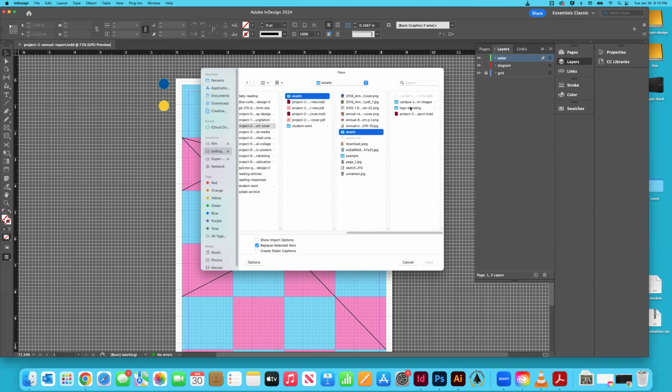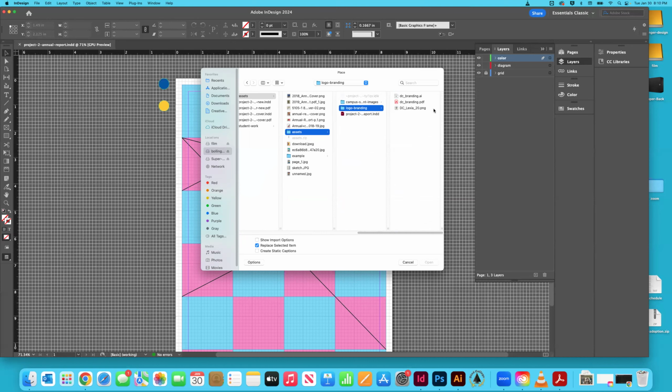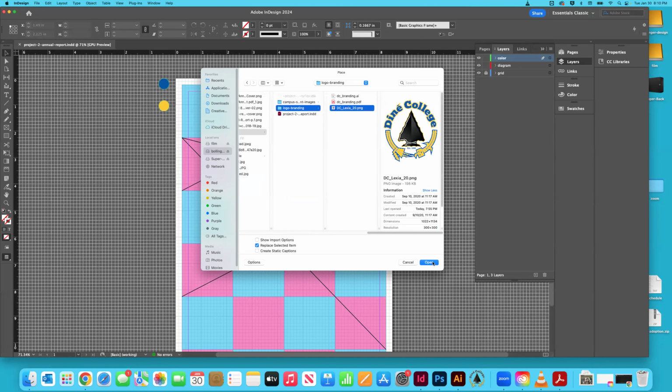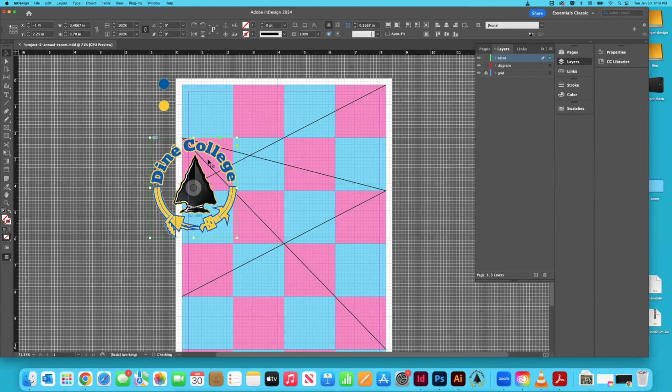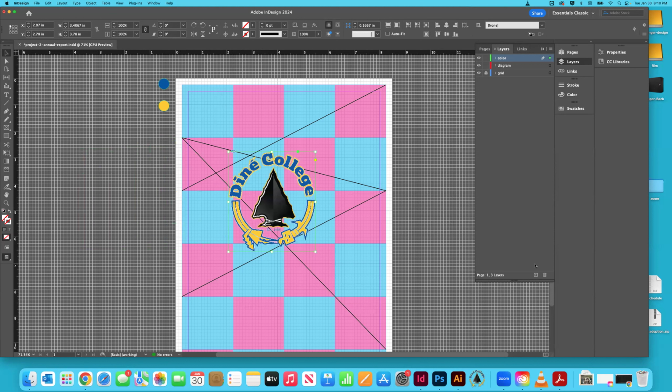Here we go, logo branding. If I click on there, here's the AI branding, but here's the beautiful PNG that I received from the marketing director. And now I've selected it, and there's a thumbnail image of the logo. Now InDesign is essentially asking me, where do you want to put this logo? It really doesn't matter at this point, although what I should have done is create a new layer, which I can still do. I'm going to call it logo.